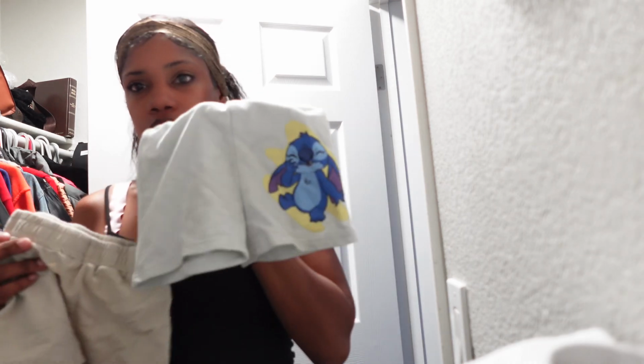I should see about selling some of this stuff, actually. The stuff that's good. Like that Tommy shirt. But I have a friend and she has a little baby that she needs clothes for. So I'm going to see what sizes. These are the shorts that go with the Stitch. I'm going to keep that.